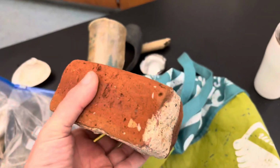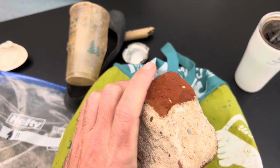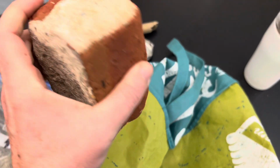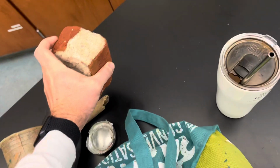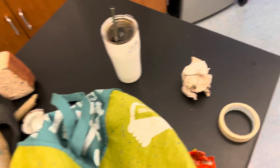Last object in here is a brick. Brick is worn. It looks like there's some cement on it. Wonder if they're using bricks to make artificial reefs in the area. That's just coffee, that's mine.